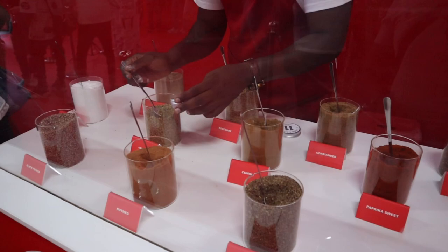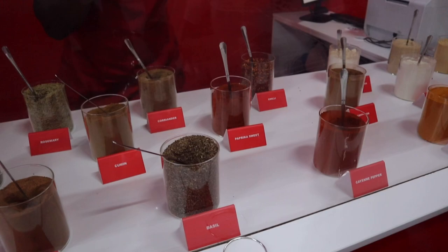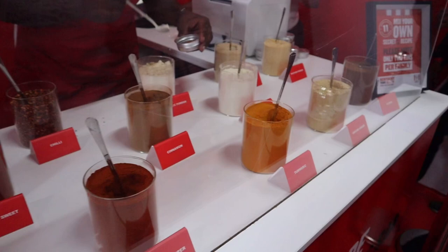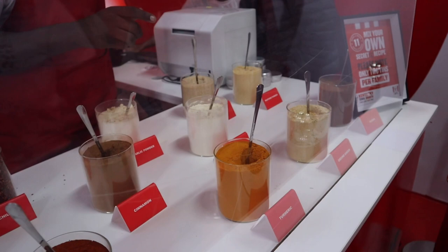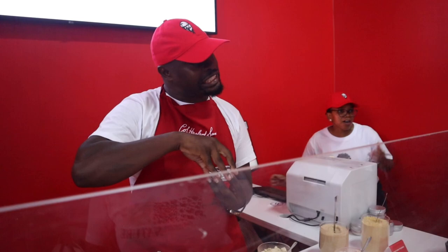Oregano, basil, mint, when it's cooked down, it turns into a caramelized... caramelized everything. I don't cook, so I wouldn't know. Thank you.